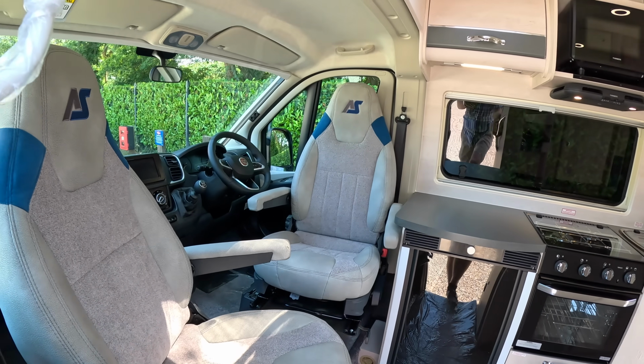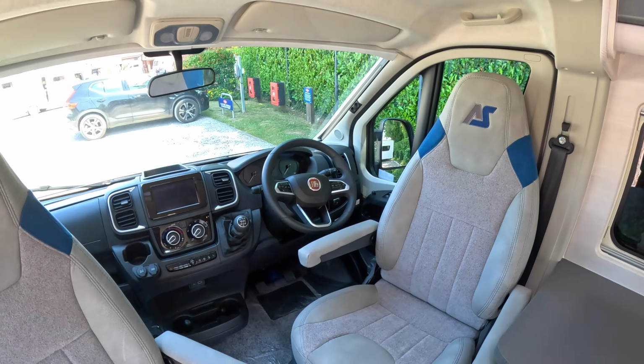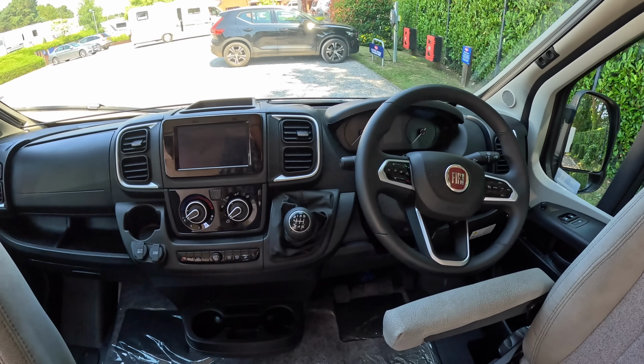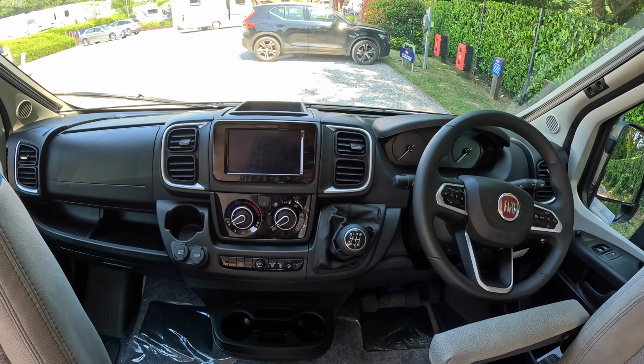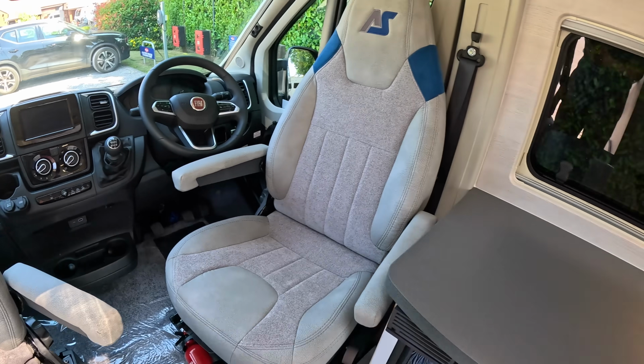So the front seats swivel round, and then we've got manual transmission on this one. 140 horsepower engine. You can have an auto as an option. You lose, I think it's 50 kilograms of your payload if you do, because it's heavier, but nonetheless that is an option for those that want it. These are really popular apparently. They're selling a lot of these at the moment.